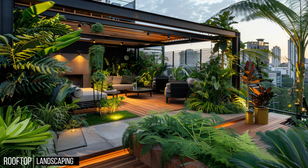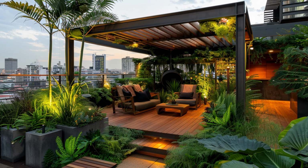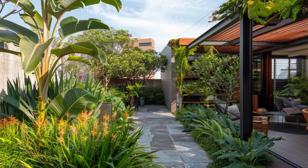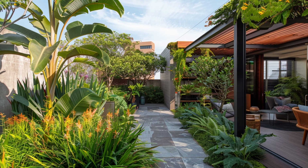Design considerations for rooftop landscaping. There are a number of factors to consider when designing a rooftop landscape, including the weight of the plants and materials. The roof must be able to support the weight of the plants and materials used in the rooftop landscape. The amount of sunlight. The amount of sunlight available will affect the types of plants that can be grown on the roof.